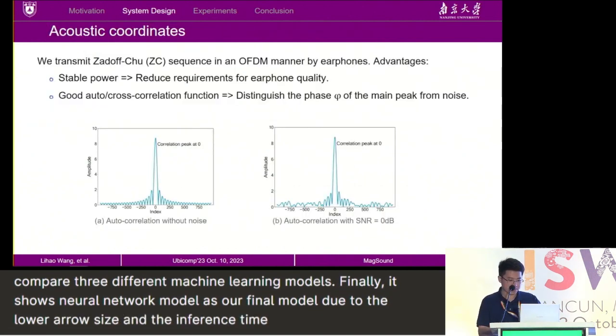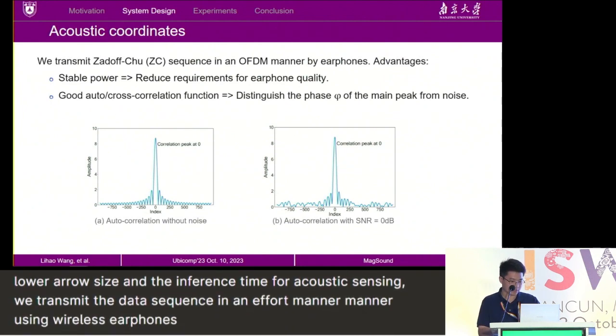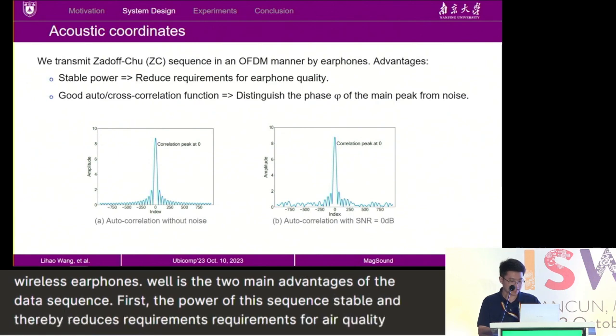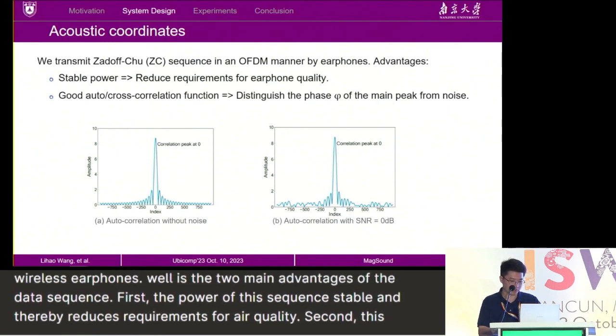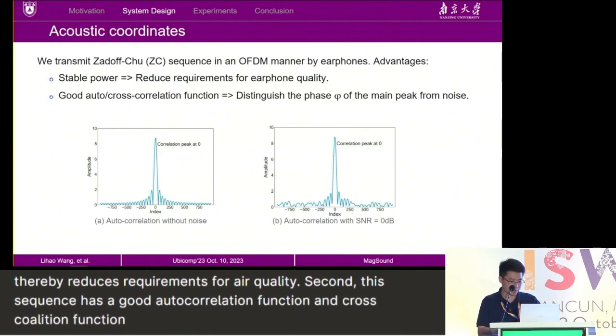For acoustic sensing, we transmit the DC sequence in an OFDM manner using wireless earphones. We list two main advantages of the DC sequence. First, the power of DC sequence is stable and thereby reduces requirements for earphone quality. Second, DC sequence has a good autocorrelation function and cross-correlation function, which would help us determine the phase shift.